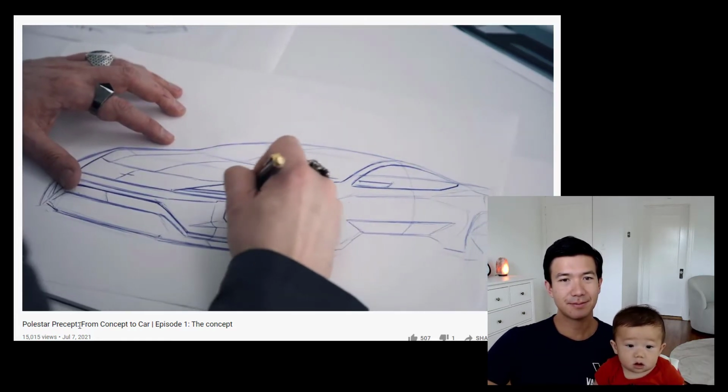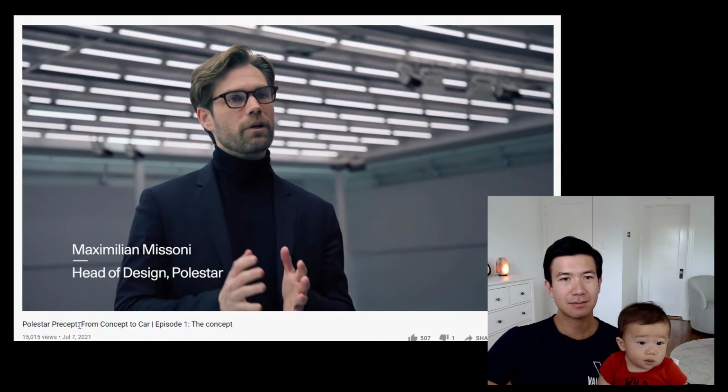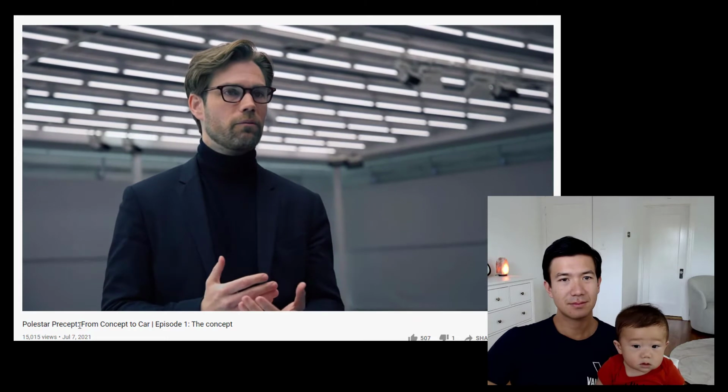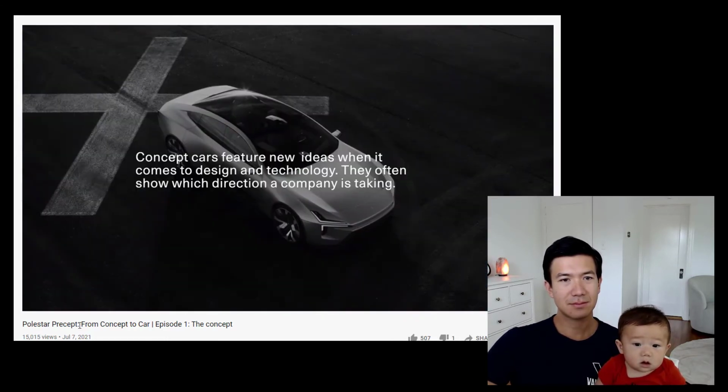The aim is always to do something that is far enough out there to be inspiring, but at the same time realistic enough so you don't disappoint when the real thing then hits the road. We set out to do a real car from the start.